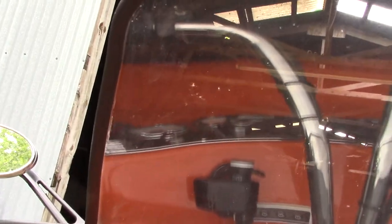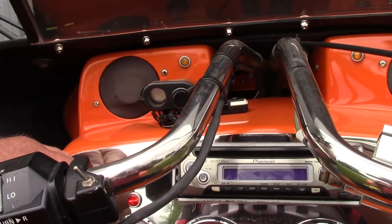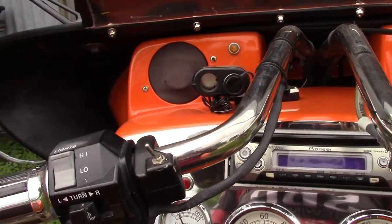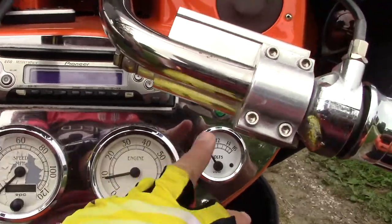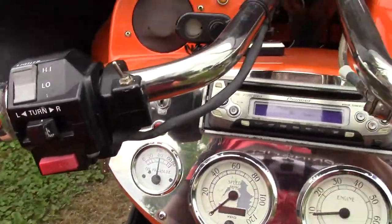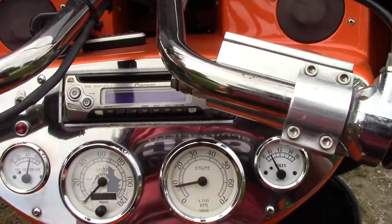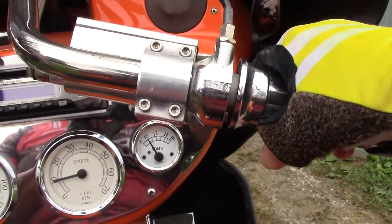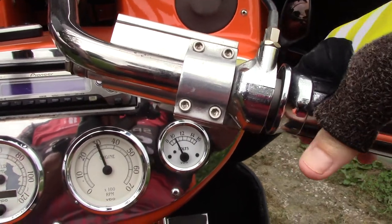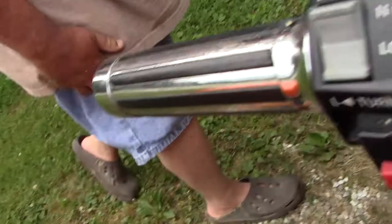Have you ever heard it? No. Start right up here. I just started it up a minute ago. Okay, well, that's quiet. You got your gauges. It goes quick. Oh man, let me feel it. Wow. That'll get you some attention on the road, won't it? Yeah, it's an attention getter.